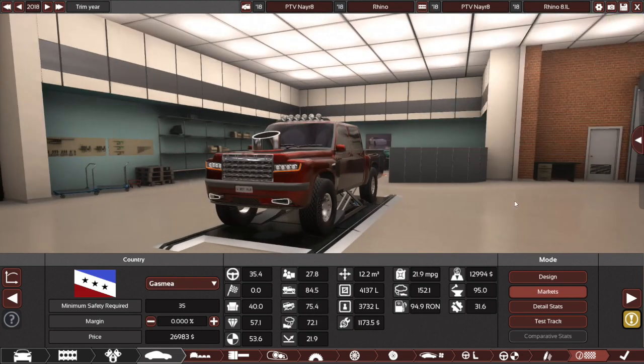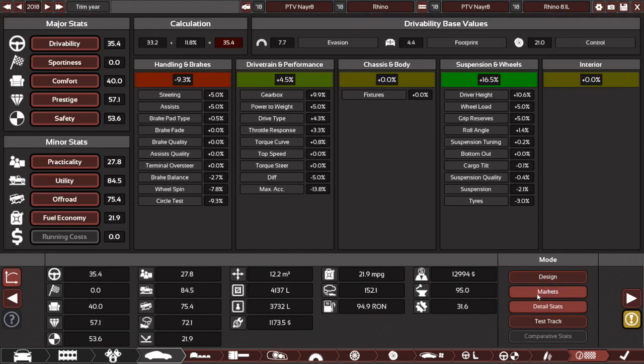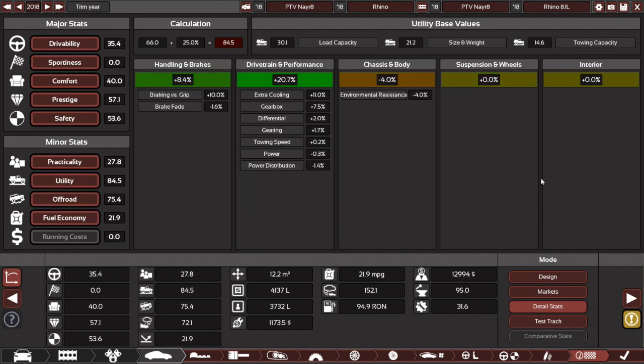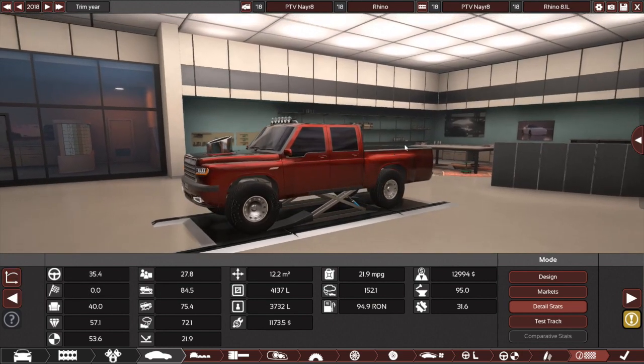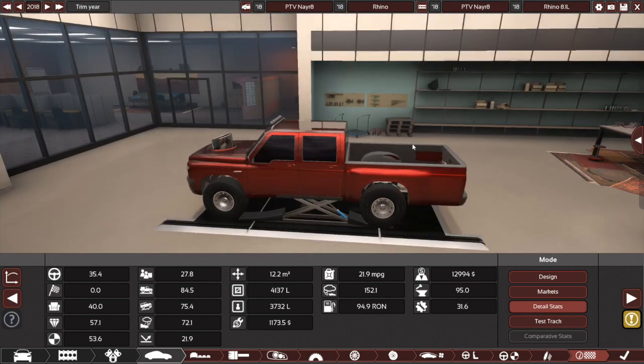84.5 utility, which is, well, really high. Pretty sure the next closest was in like the low 70s, something like that. There was a fair gap between it, maybe even into the 60s. I can't remember, but yeah, you look at some of the things here. I assume most of it is the size. Yeah, load capacity, size and weight, loads of that. The base values seriously helping there, but even so, it still is a job well done.